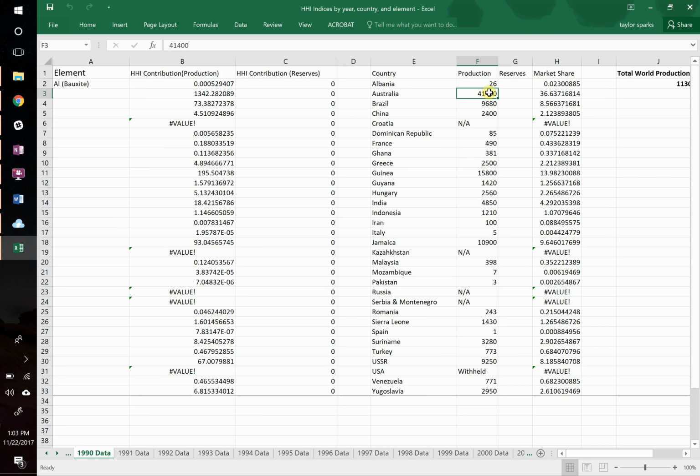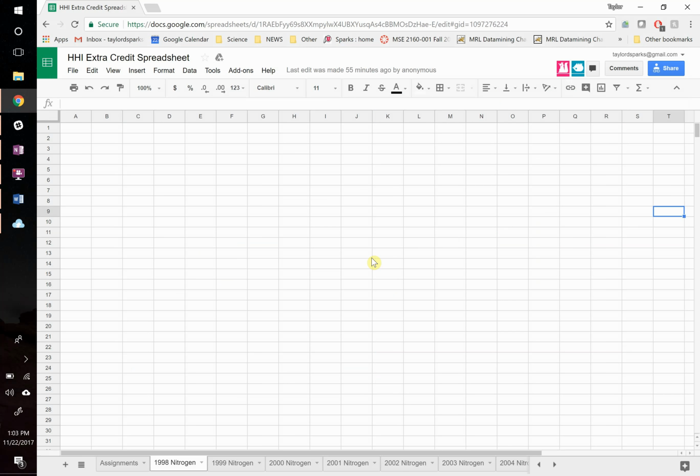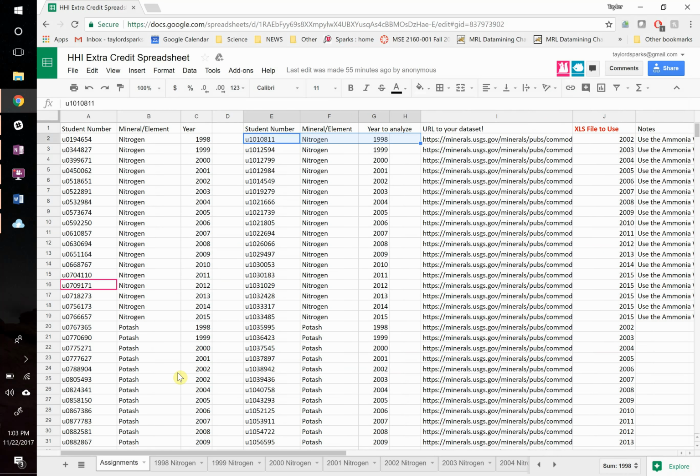Okay? Other questions on this I can answer right now? So again, what you're going to do, you're going to go to this first tab in this Google spreadsheet. You'll find your number, find the element, find the commodity, year, and then you just go right here to the URL. That'll take you right to where these things are stored.